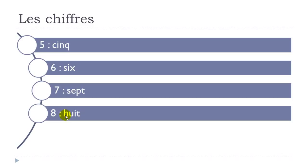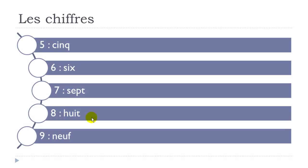If you listen carefully, you will only hear these vowels at the beginning of the word. Huit, huit. And then neuf, neuf. And we'll discover a quite useful thing, because in leçon B, if you remember, I introduced the numbers till 9, and then we'll continue, from 10 to 20, de 10 à 20. So let's start now.